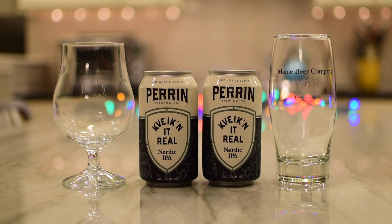Anyway, so let me just give you a quick lowdown on this one. Kveik'n It Real Nordic IPA is a 7% ABV Norwegian Style IPA brewed with Norwegian farmhouse yeast, Hornindal Kveik, which produces tropical fruit aromas. I like tropical fruit. Then it's double dry hopped with fruit-forward Styrian Wolf and Styrian Dragon hops to impart even more citrus and pineapple hop flavor. A delicate malt backbone of oats and wheat creates a soft mouthfeel to balance the soft and hazy brew.